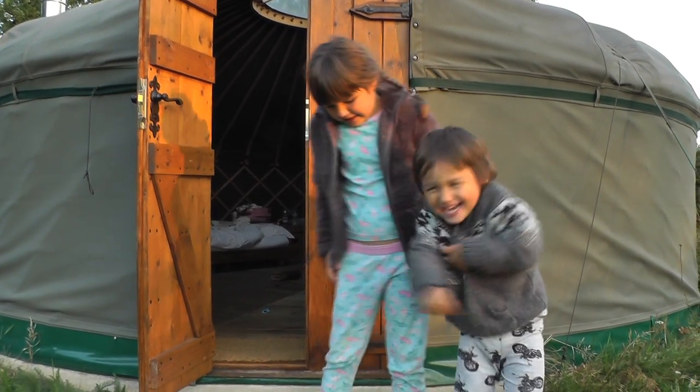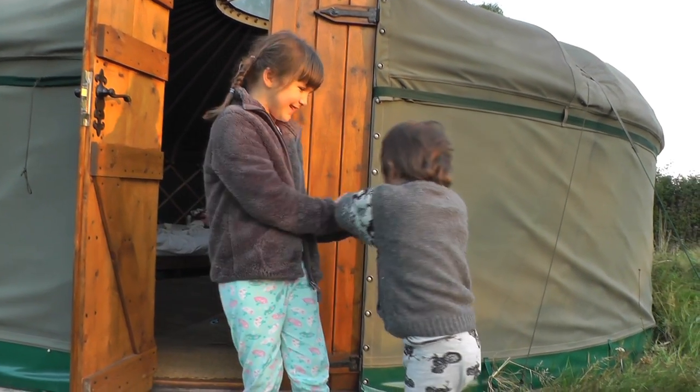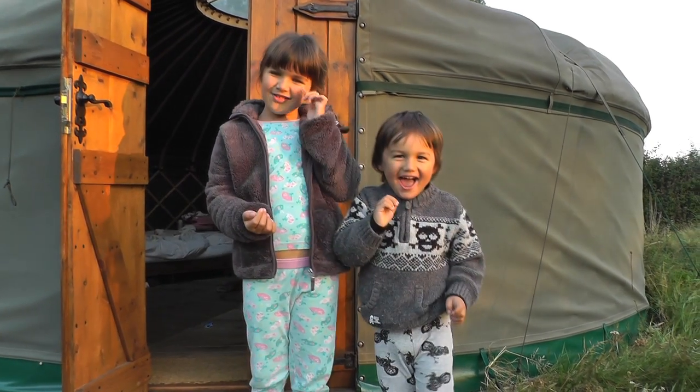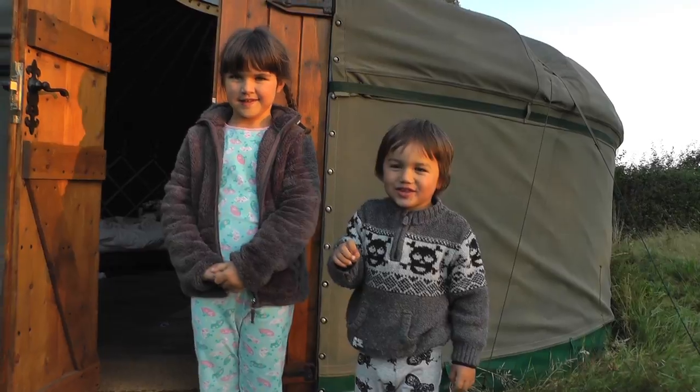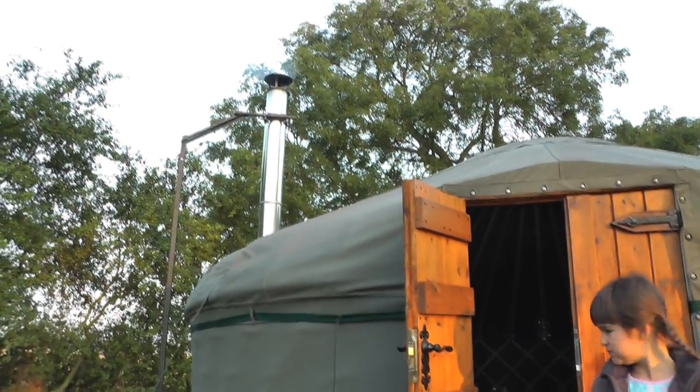So it's morning here in our yurt. Did you guys sleep well last night? Yeah. Are you really cozy in there? Yeah. Now we've got a little morning fire going.